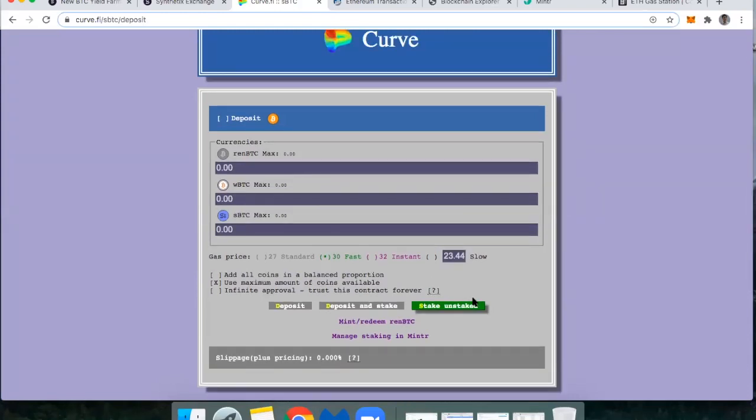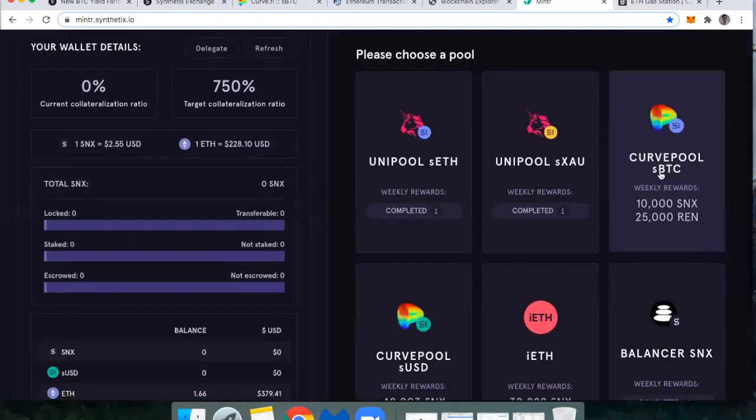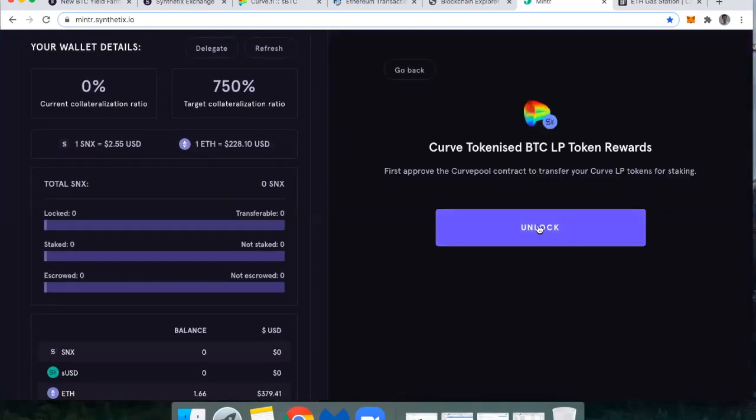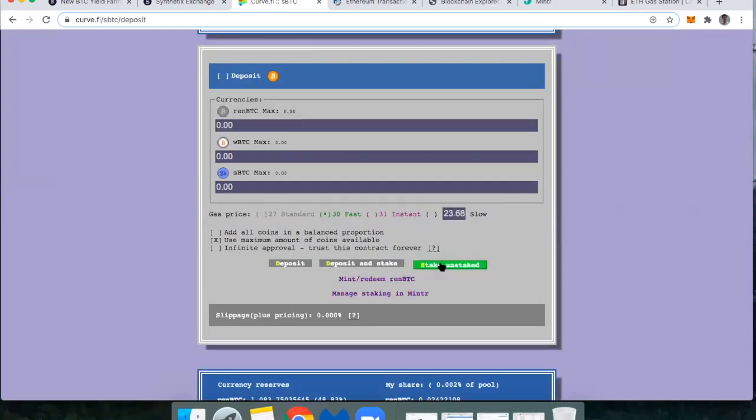Okay, so let's go ahead and just do it the simplest way. I think the easiest way for me to go about this is just to use the Curve interface. If I were to do this on Mintr, anyone can go to mintr.synthetix.io. You'll end up on this dashboard after you connect your MetaMask. Make sure, of course, it's the same Ethereum wallet that I used to deposit and set up my LP position on Curve. I'm then clicking on the LP rewards tab, and then you'll notice Curve Pool sBTC. I click here, and then this will take me through two transactions. The first one is to give approval for the Mintr application to be able to move that token, and then the second one is the one that actually deposits it. So let's go ahead and do it instead from Curve. So I'm going to click Stake Unstaked.